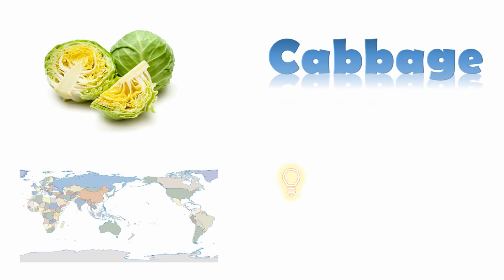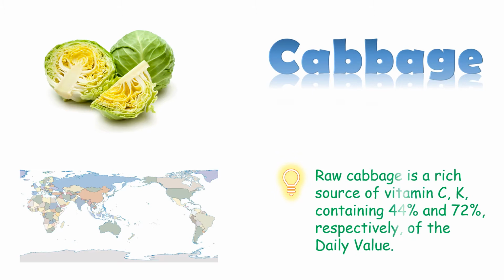Tips. Raw cabbage is a rich source of vitamin C, K, containing 44% and 72%, respectively, of the daily value.